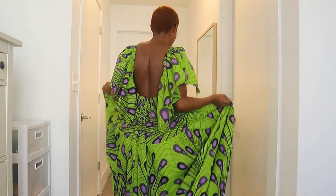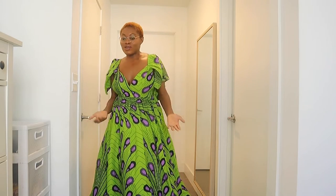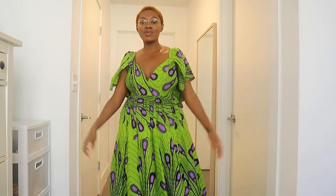But for now, I'm enjoying this dress. Once it's cut, you know, that's like a gown. You can wear that to the Oscars, whatever you want to do with it. Or you can wear that with some sandals and go to the beach or whatever.